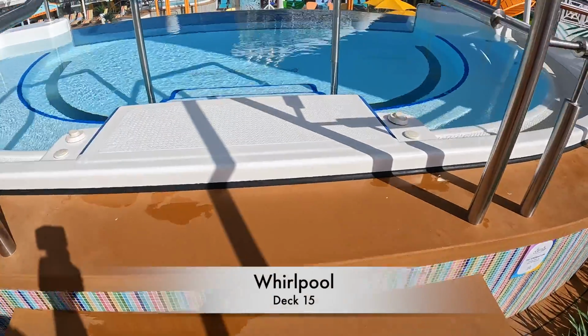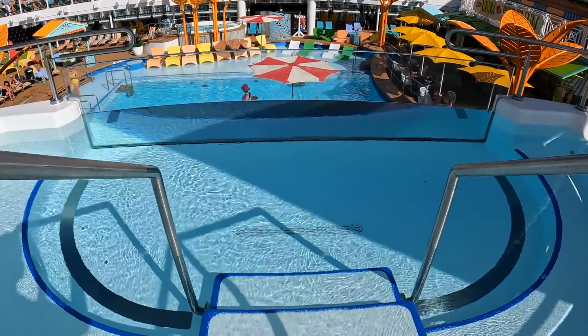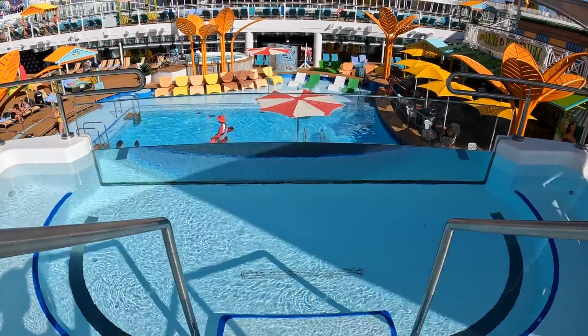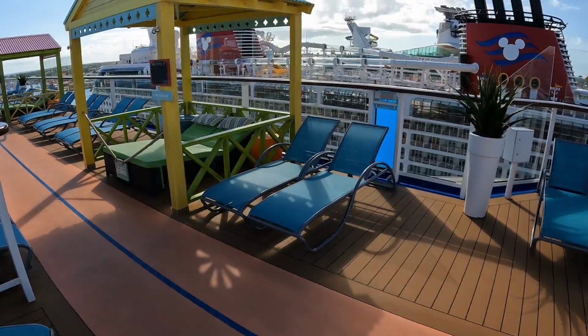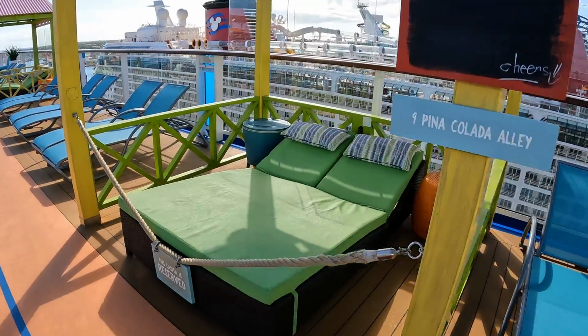Cool thing they added on Odyssey were these whirlpools that sit on deck 15 but look up over the main pool down on 14. They also have these casitas that you can rent for a day, but there is a fee.